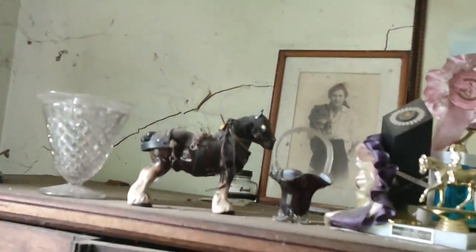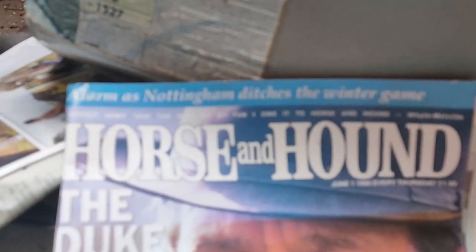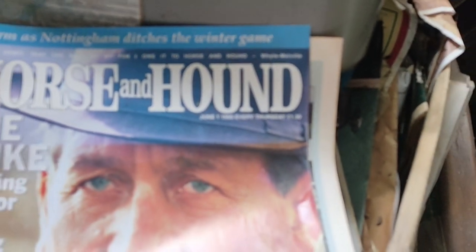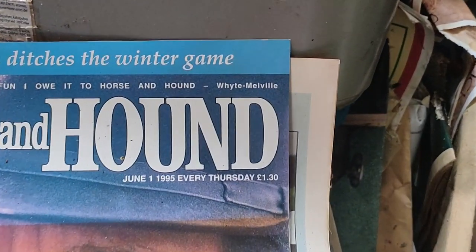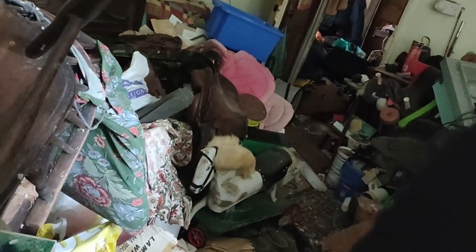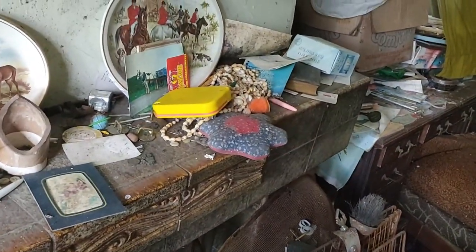This is amazing. They used to do horse riding by the looks of it. Is that 1995? For some reason, why is my camera blurring? So there's the date on that. So there's definitely horse people. Picture of the family dog. We have trinkets on here.